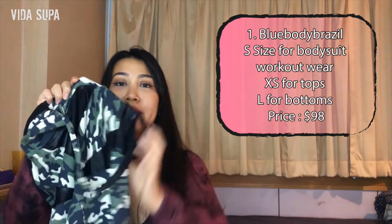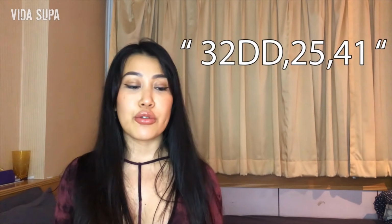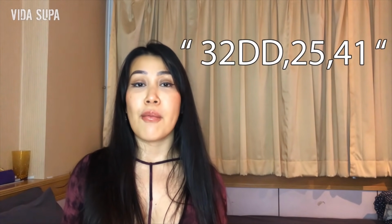My measurements again are 32 double D, 25 and 41. Sometimes I wear S, sometimes I wear M. It depends on the brand, but from the Brazilian ones, like the catsuit, I wear S. Okay, so let's move on to the second outfit that I have.